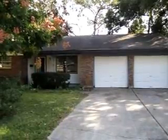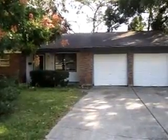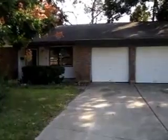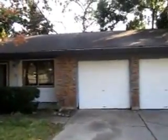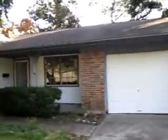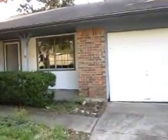This is our property in Deer Park. It's a 3-2 two-car garage. Let's go and take a look inside. From the outside you can tell the roof is in decent shape. Looks like a 20-year shingle. Still has plenty of life on it.